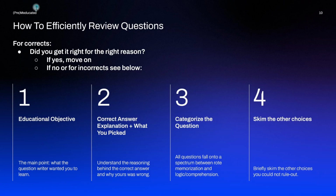The correct answer is the main point of that question. That's what the question writer thought was high yield. Now let's say you guessed and got it right. If you guessed and got it right, just treat it like an incorrect question. And for our incorrects, go ahead and look at this 4-step process.